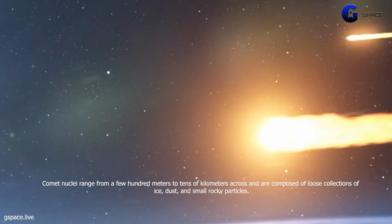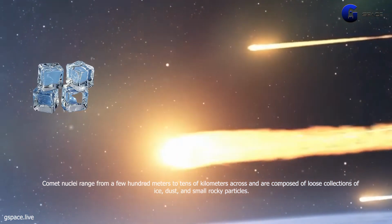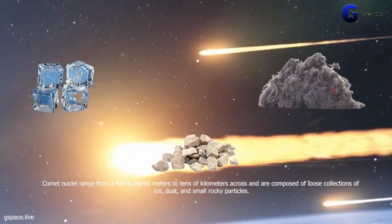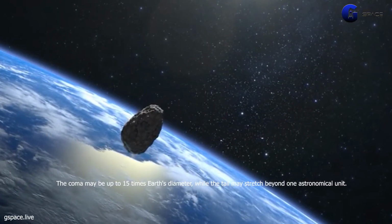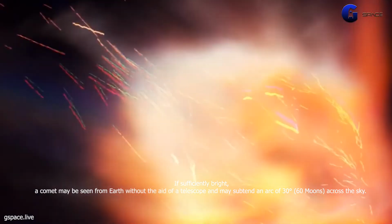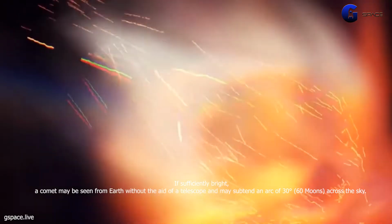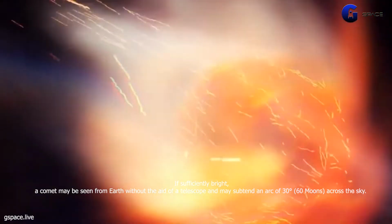Comet nuclei range from a few hundred meters to tens of kilometers across and are composed of loose collections of ice, dust, and small rocky particles. The coma may be up to 15 times Earth's diameter, while the tail may stretch beyond 1 astronomical unit. If sufficiently bright, a comet may be seen from Earth without the aid of a telescope and may subtend an arc of 30 degrees, 60 moons, across the sky.